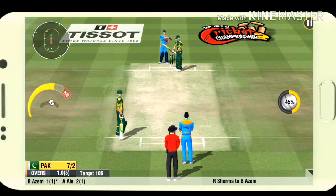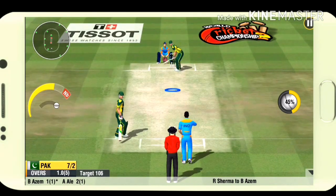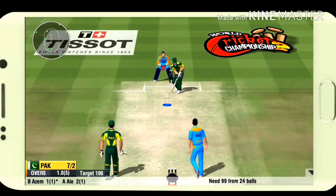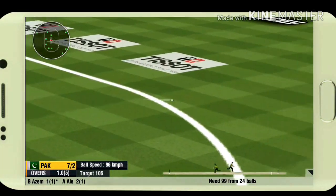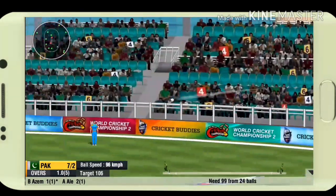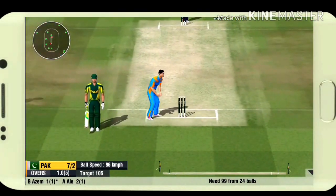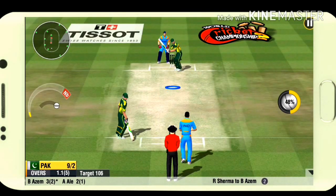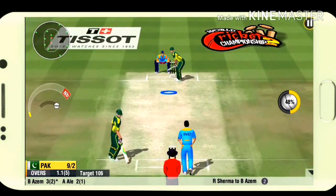A part-timer has come in to bowl this over. Well fielded, and the batsman couldn't get away with it. Two runs. Oh, that's brilliant. They have run the first one hard and came back for the second so quick.